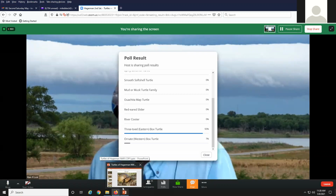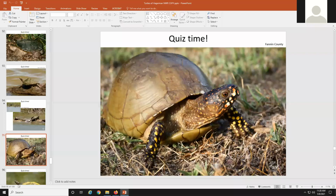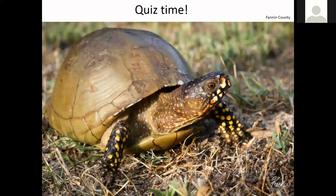Okay, good, excellent. So I know it's not an ornate box turtle because the ornate box turtle has the yellow radiating lines. Remember, ornate has yellow radiating lines, three-toed is usually a plain brown carapace. Now, not always. I can also see that ridge right there. That wouldn't be in an ornate box turtle. So what you don't want to look at is how colorful the skin is. That's not a good characteristic. Look at the carapace. Plain brown is the three-toed or eastern.